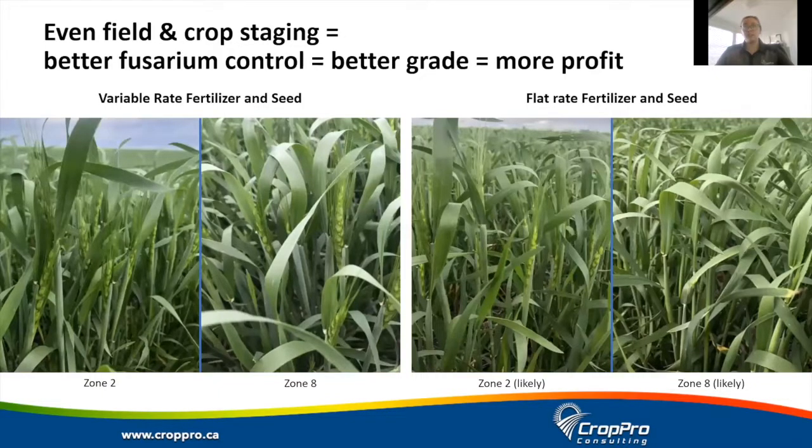Evening out the field and its crop staging has its benefits to better control a fungicide spray like Fusarium and Sclerotinia. Now, if we pick on Fusarium, we all know that window for Fusarium fungicide application is so narrow. So we want to ensure the majority of the crop is coming in at the same stage. Having even maturity will help make the application timing decision a lot easier.